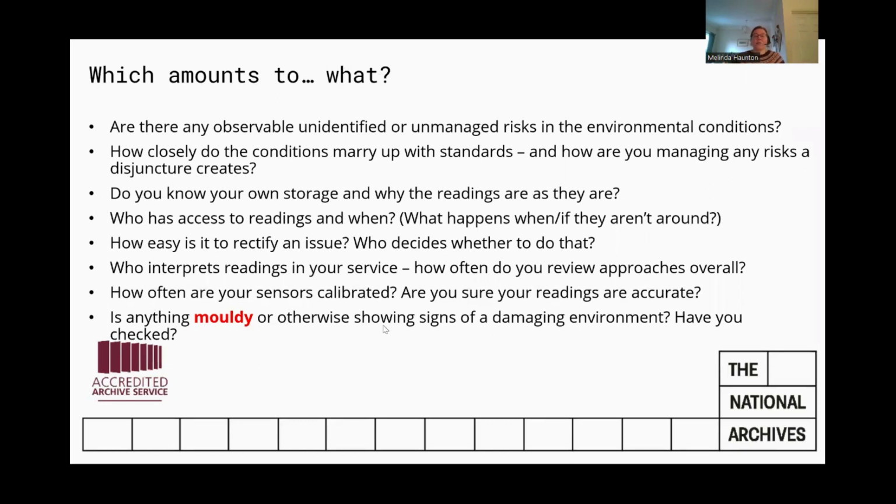And it's not just looking at the data. There's a load of questions that we'd want to ask around those readings, to think about whether the monitoring that you've got in place is actually supporting your service. And because those are going to be really different across services, we might ask about those on a validation visit, for example, rather than expecting you to answer lots of written questions about them.